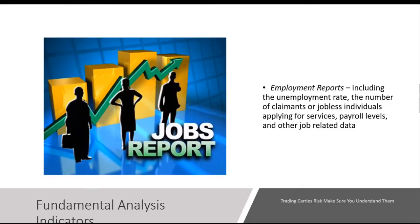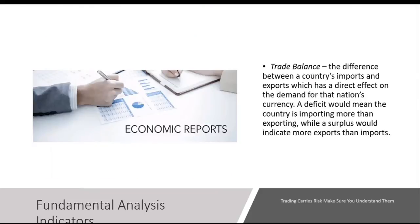So let's take a look at some of the key fundamental indicators that affect the market. Now, I mentioned the jobs report. Employment reports, including the unemployment rate, the number of claimants or jobless individuals applying for services, payroll levels, and other job related forecasts, all fit into the jobs report. Then we have trade balance. It's the difference between a country's imports and exports. What does it tell you when imports are going up and exports are going down? That our economy is in a weird shape. That means we're bringing in more from China, but we're selling less to the rest of the world or any other country. A deficit would mean a country is importing more than exporting, while a surplus indicates more exports than imports. Okay.